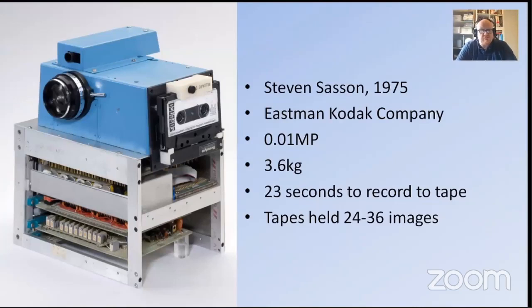So this is a picture of the first digital camera, which was devised by Steve Sasson when he was working at the Eastman Kodak company in the mid-70s. And it had a 0.01 megapixel sensor. It was over 3.5 kilograms. And whilst the image it took saved to a transient memory very quickly, it took about 23 seconds to record the image to a cassette tape. And you can see a cassette there on the right. And tapes typically held between 24 and 36 images. So very similar to the number of images you would get from an old film canister.